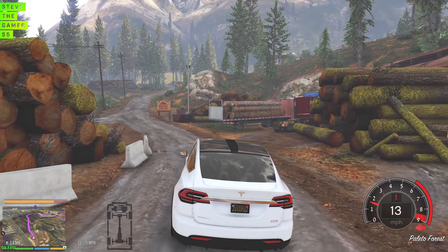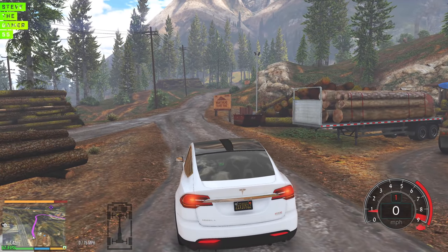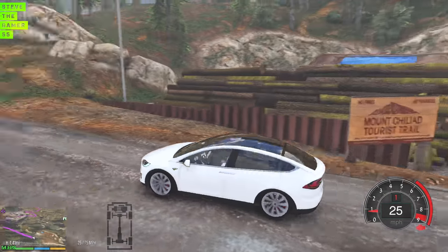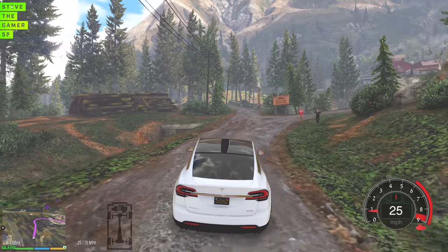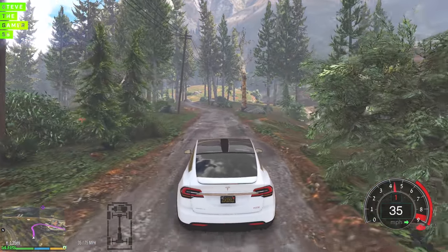All right, so you see how I set up the waypoint? Now we're gonna be a passenger. I don't know if I really trust this right now, man. Okay, so the car's gonna figure out a way up there. 25 miles per hour is good, but we can actually go a little bit faster since we are all the way down here. What is it doing?